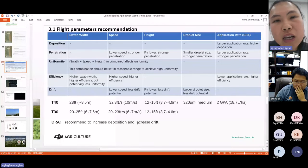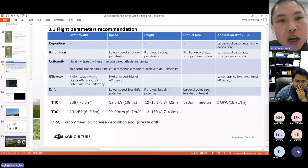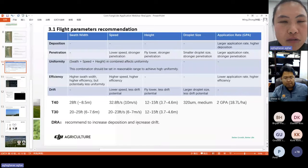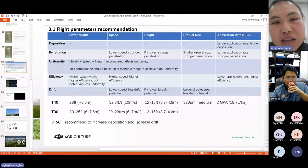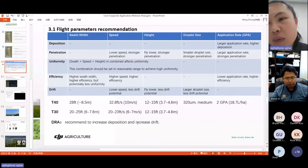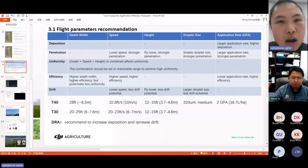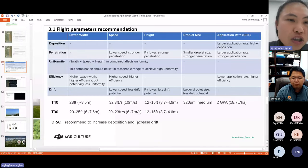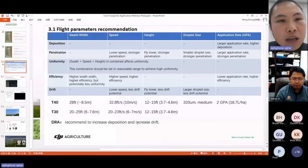Okay, so the first part is the flight parameter recommendation. Before we get into the actual recommendation itself, we need to first understand how different parameters, respectively and in combination, affect the spraying result. The parameters we've discussed include the swath width, speed, height, droplet size, and also GPA, or application rate, and the effect on deposition, penetration, uniformity, efficiency, and also drift, all the things that Steve has talked about.